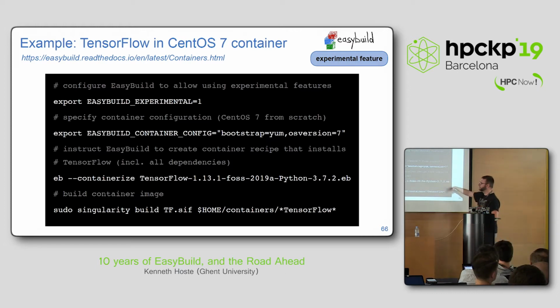And here I'm doing it in 2 steps, because maybe you want to check the recipe first before giving it to singularity. So this is the location of the recipe. If you're happy with it, you can give it to singularity build, and after a couple of hours of waiting, in this case, you will get a TensorFlow container image optimized for the host on which singularity build was running. So this is pretty cool.